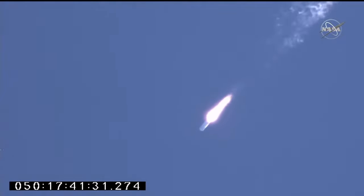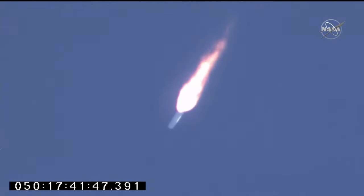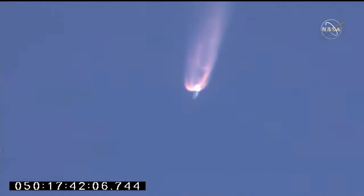Now 90 seconds into today's flight of the Northrop Grumman Cygnus resupply cargo craft headed to the International Space Station. VNG3 now open. Engines remain steady at 100% thrust. Coming up on the 2-minute mark of flight, everything looking good. Attitude remains nominal. Power is nominal. Feet per second velocity. Attitude remains nominal.